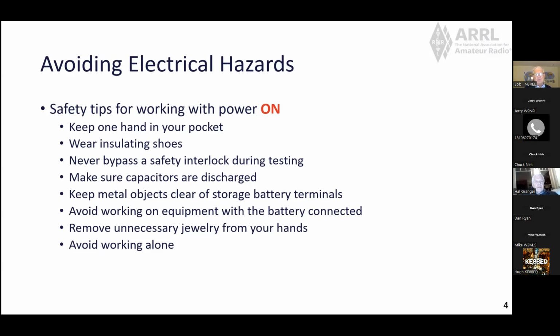Oh, capacitors. Remember back in chapter 5, or was it chapter 3? We were talking about parts, and Jerry explained how the whole purpose of a capacitor is to store electrical energy, and it stores it in a magnetic field. Well, when you turn off an electrical appliance that has capacitors, those capacitors are holding charges. And if you complete a circuit, and if you're part of the completion of a circuit with a capacitor in it, it will discharge its energy to you, and that's not good. And the other obvious things: keep metal objects clear of storage battery terminals. Yeah, you want to be really careful of that.